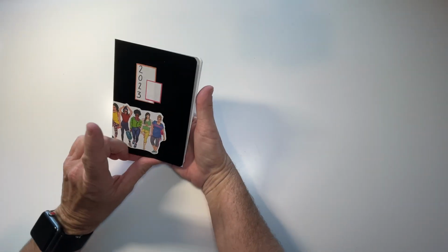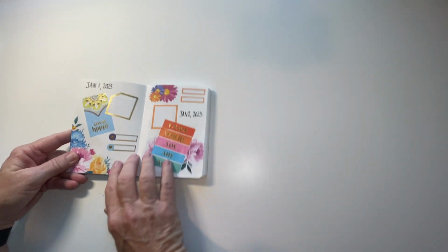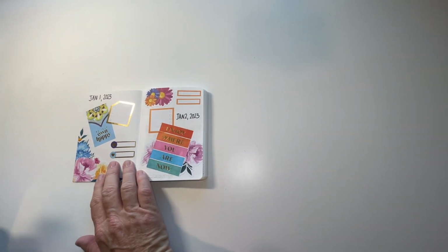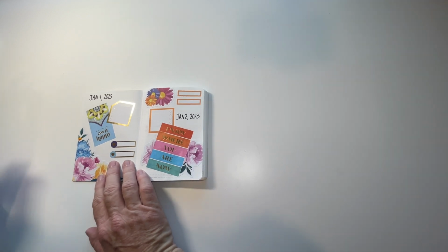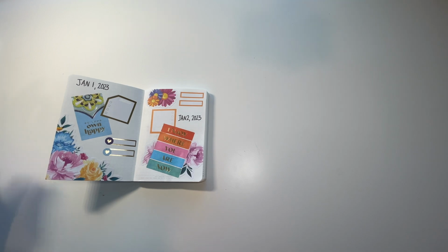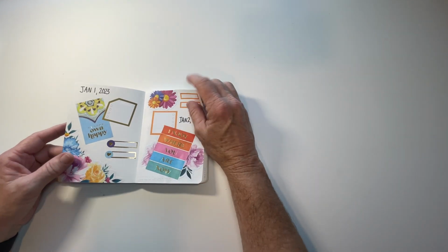I like to do my fitness tracking just in a form like this, where I track each day. I track my minutes of activity, my minutes of exercise, my calories of activity, and my steps. And then I also write down my weight every day.